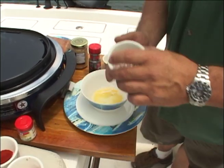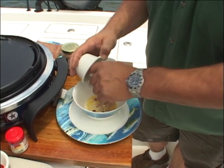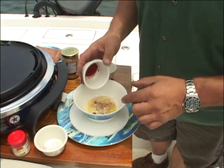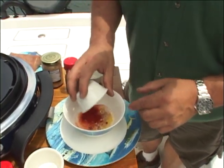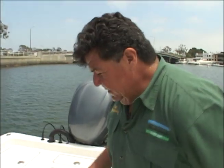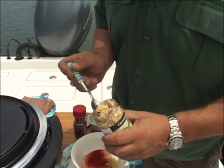We have some onions. This is 2 tablespoons of minced up onions. Got them all cut up there. I have some paprika and some cayenne pepper. We're going to spice this up really nice and warm. We got that in there. And then to give it a little bit more bite, we got some garlic and half of that.